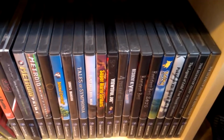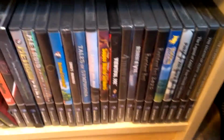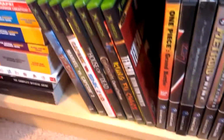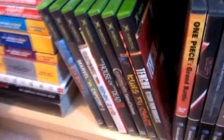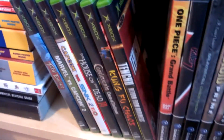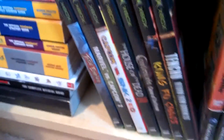And then moving down all the way to the GameCube stuff, also double stacked because there's barely any space left down here. Some Zelda games, Pokemon, Tales, a couple of first-party things and whatnot, and then a couple of Xbox games. I don't have a lot because I never had an Xbox, but Kung Fu Chaos is one of the greatest games ever made, and if you've never played it, you should. And Marvel vs. Capcom 2, because why not?